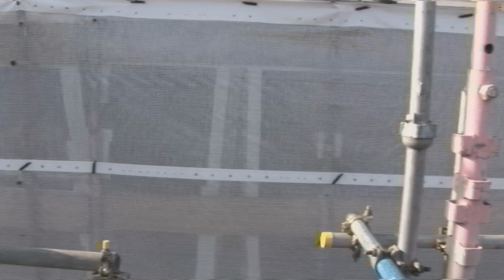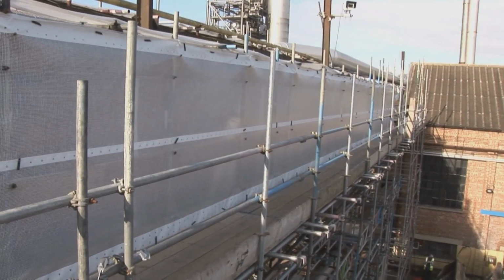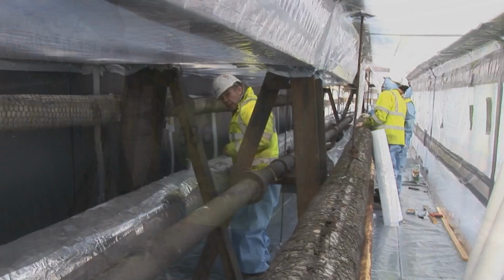One of the main elements of the work was the scaffold that we had to erect around the site, being on the high level internal pipework and the high level external pipework to incorporate the asbestos removal. These works had to be carried out under fully controlled conditions. Once these works were completed, the area was then certified for reoccupation.